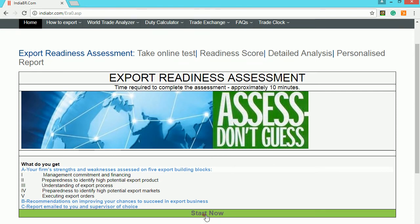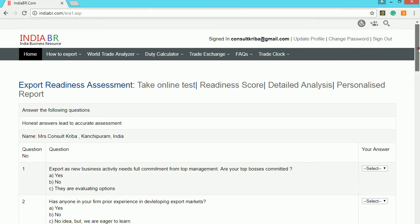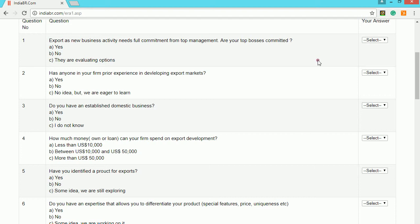The assessment depends upon management commitment and financing, preparedness to identify high potential export product, understanding of export process, preparedness to identify high potential export markets, executing the export orders. Click on Start Now. So here I am going to take this assessment as a new exporter, or the new one to start the business. So this is common for anybody in any country who is trying to do the export business.